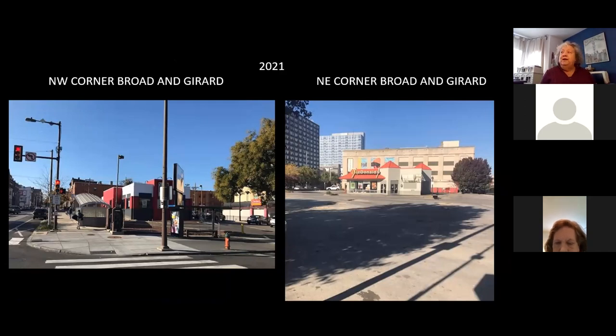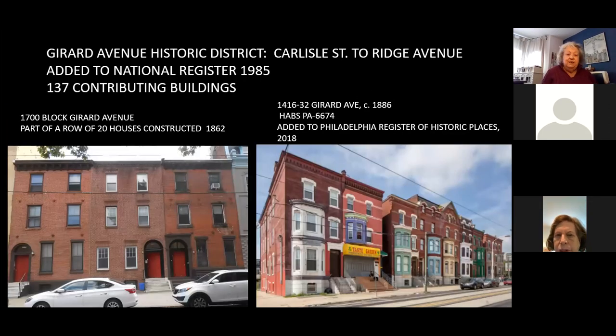What is not widely known, I suspect, is that on the blocks west of Broad Street, many buildings attest to the historical development of Girard Avenue in the second half of the 19th century. I just put in two examples from the beginning and the late years of the 19th century. Girard Avenue between Carlisle Street and Ridge Avenue is actually a national historic district.